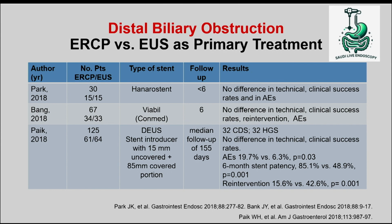another Korean study on 125 patients where they used a DAO stent that has an introducer and has a 50 millimeter uncovered part that goes into the bile duct and an 85 millimeter covered portion that they use for both choledochoduodenostomy and hepatogastrostomy. So in these cases, they performed both choledochoduodenostomy and hepatogastrostomy equally.